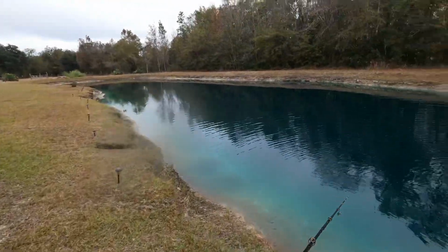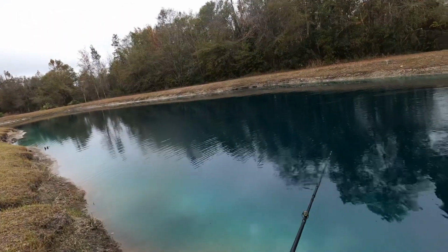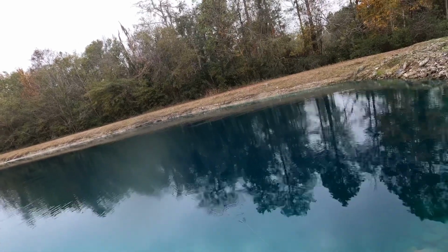I'm gonna learn you something. You'll see. You're gonna want to pick up a bass lure here soon. Watch. That was my first cast too, by the way. Which that wasn't big. It was probably only about a pound. I'm trying to catch some of these big ones.